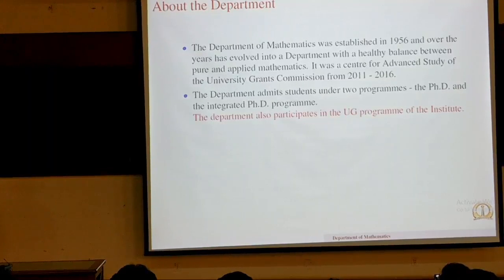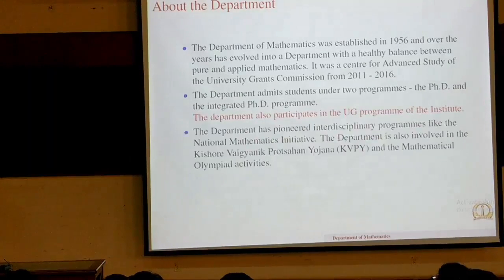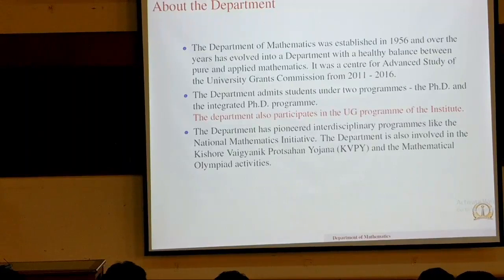The department also participates in the UG program, so you are coming to us. The department has pioneering interdisciplinary programs. We help others outside, not restricted to the institute. We invite a lot of people to various programs. They come here for workshops, and our faculty goes out, like any other department. We are also involved in KVPY, and many of you are here because of KVPY. It is similar here, so we take it like all other people.